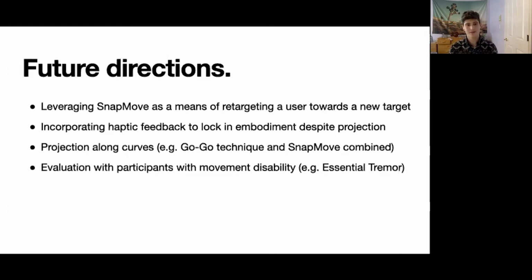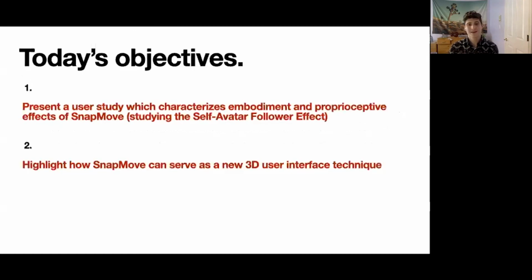In the future, we want to leverage SnapMove as a means of retargeting towards new targets, maybe even haptics. There's opportunities to combine SnapMove with things like GoGo and Ergo and ownership. And also there's an opportunity to evaluate with participants who have a movement disability, such as essential tremor or cerebral palsy. And so for today's objectives, we've gone over the user study, and we've highlighted how SnapMove can serve as a new 3D user interface technique.